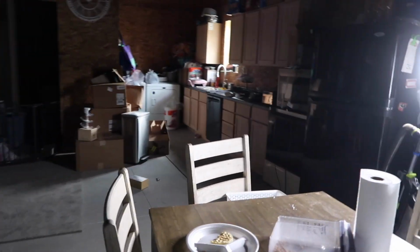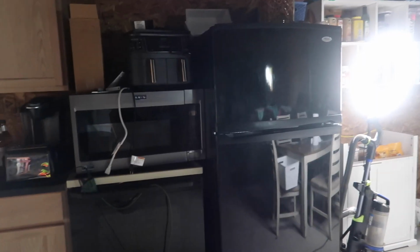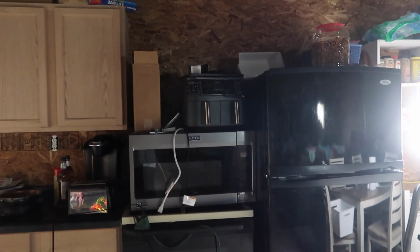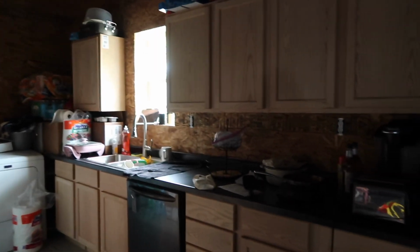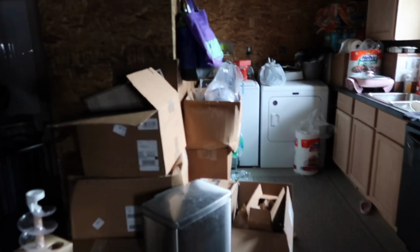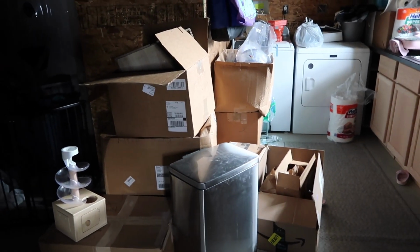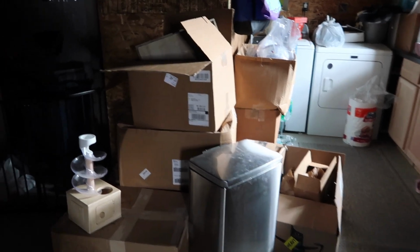Table's a mess. We just got done eating breakfast. And so we've got the vacuum, fridge, stove. We still have to put the, not the stove, we have to put the microwave up, but we got that. Got another cabinet in over there. So all the cabinets, washer, dryer, a lot of boxes I've unpacked. I swear I unpacked over a dozen boxes yesterday in the kitchen, and there's even more.